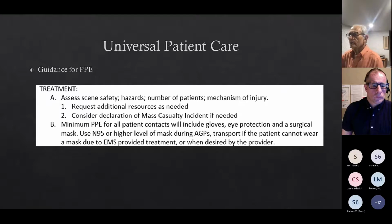Guidelines for PPE. This is our universal guidelines now. Minimum PPE for all patient contacts will include gloves, eye protection, and a surgical mask.